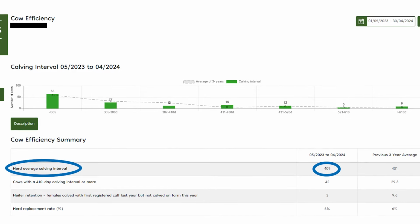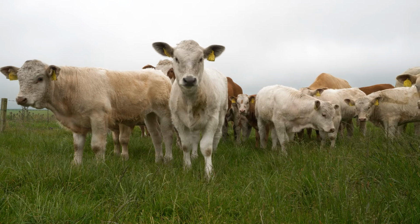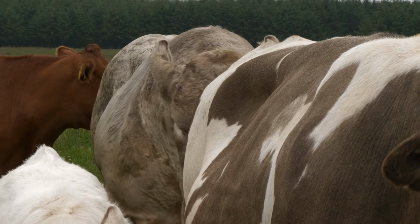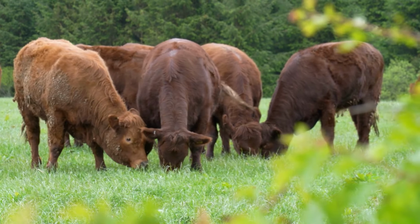The factors that affect calving interval are all the factors that affect fertility. And of course, that's a mix between female fertility and male fertility. In most of our suckler systems, we are still using natural service with bulls working with the cows. So if we start with the female, it's about setting her up to be as fertile as possible to the first cycle when the bulls are put in.